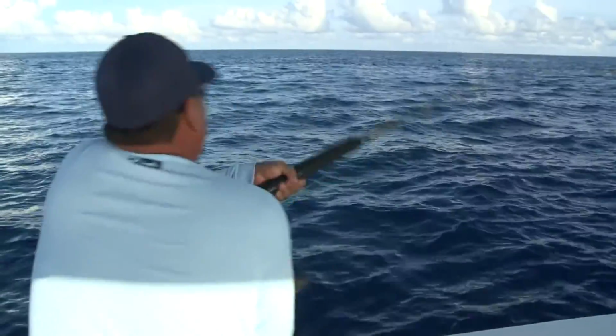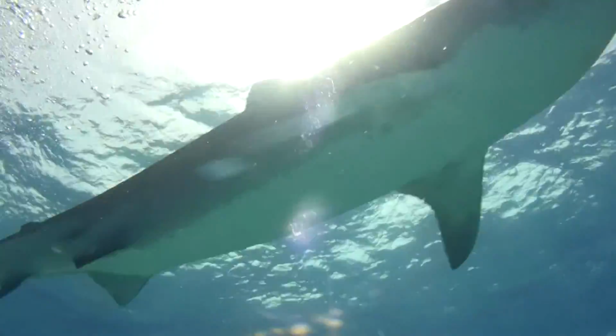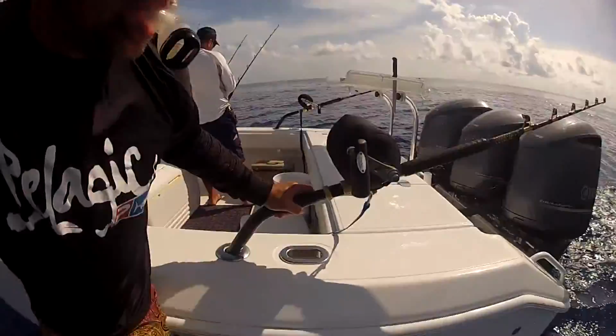Go, go, go. Lock it in, lock it in. Go, go, go, go, go. A shark right there. Get it up, get it up, get it up. There we go. Whale shark right here.